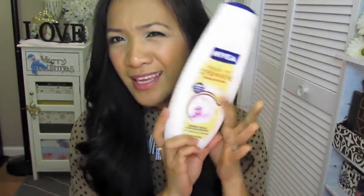And this stuff is amazing, especially because it's getting colder. It has that kind of vanilla smell in the shower, and then it just feels very luxurious when it lathers up and everything. So definitely a favorite, and plus it's pretty inexpensive. It's about $3.99 I think at Target, and it's a pretty big bottle that you get.